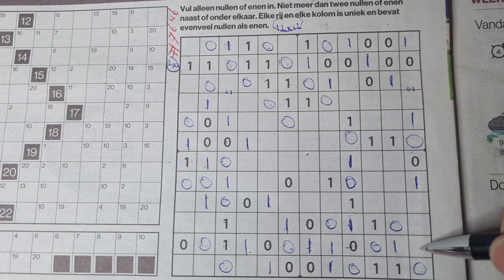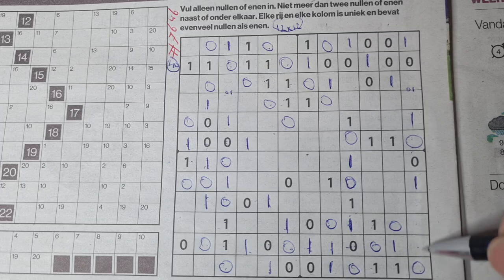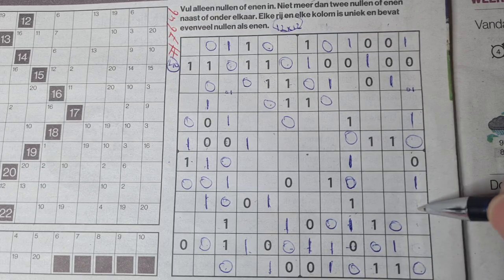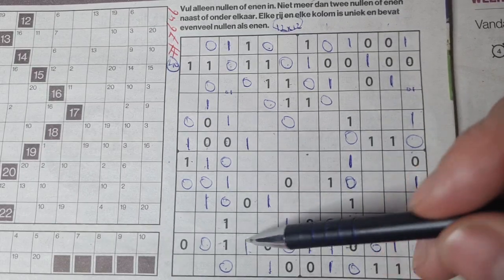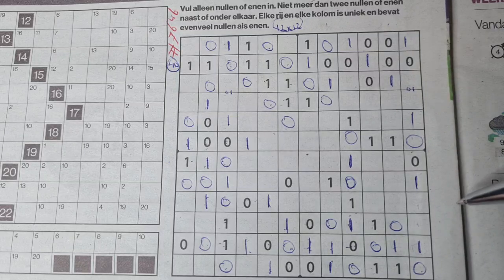If I place the sixth O here, then we have 3 ones in a row in this column. Not allowed, one of the rules. So this cannot be, this should be a 1. Double check. 1, 2, 3, 4, 5, 6. Yes. So here should be an O and a 1 here.